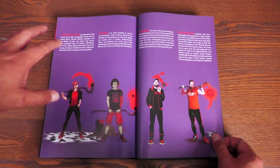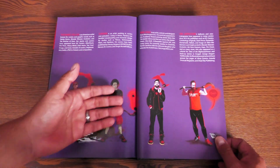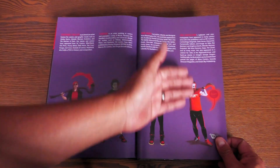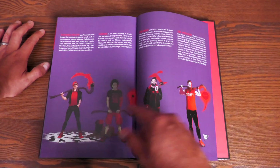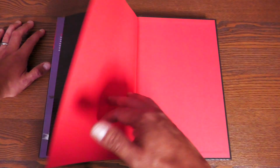So I don't know if they're going to collect the variant covers in another collection, but at least you have the main covers. I do love the way the bios are done. Stephanie Phillips, Flaviano, Rico Renzi, and Tom Napolitano. I love the way that this is all drawn. That's awesome. They look like complete badasses. And then your end sheets. Now, let's take a look at the build.